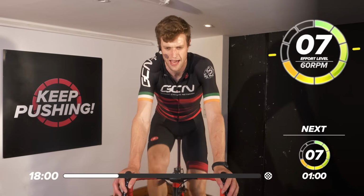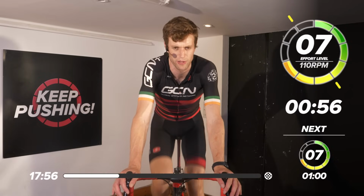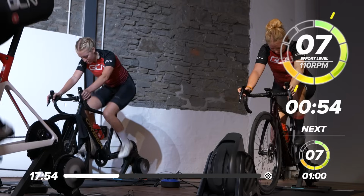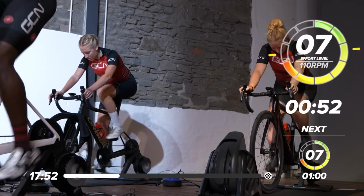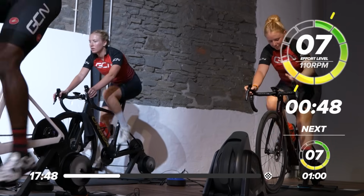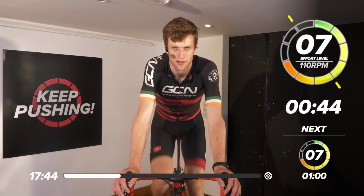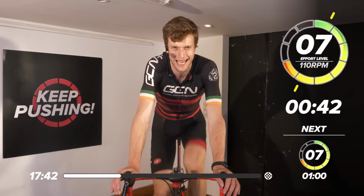3, 2, 1, and let's switch to a higher cadence. Spin, spin, spin, come on, Cammy, up, up, up. Up that leg speed, 110 RPM. Really putting yourself outside your comfort zone now. Try and stay solid in the seat. Avoid moving that upper body, drive with the legs.